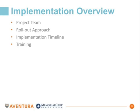So, go over the implementation for our team. Of course, we had a project team. We always have a rollout approach. We've learned our lessons very well from Epic and those deployments. You need an implementation timeline, and you need to address end-user training.